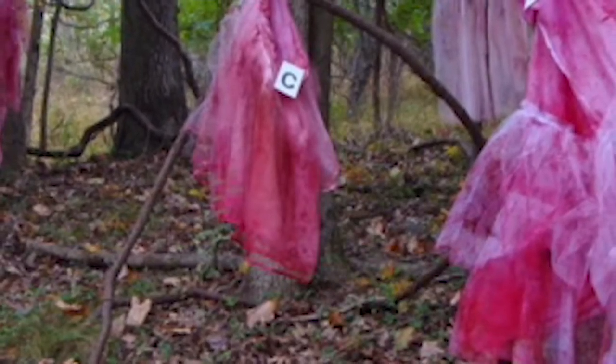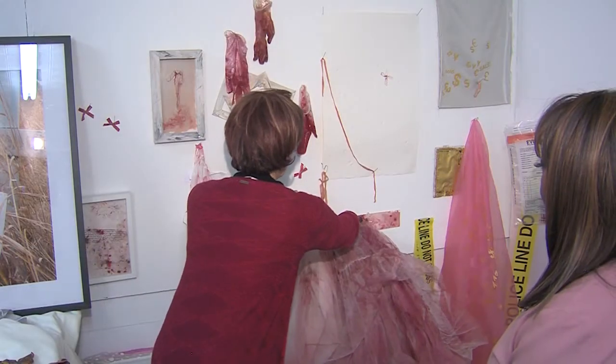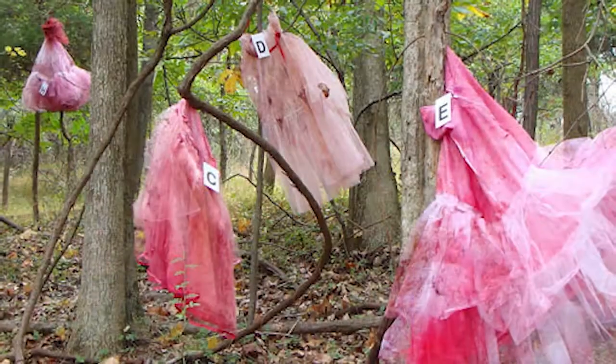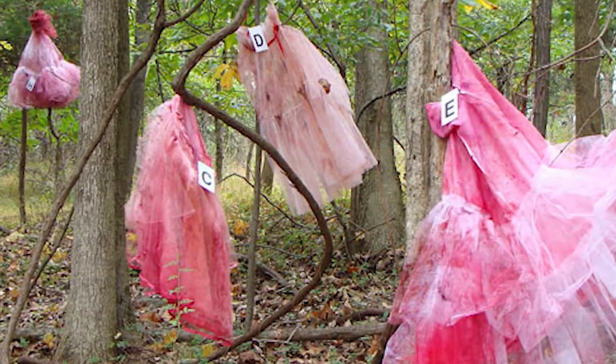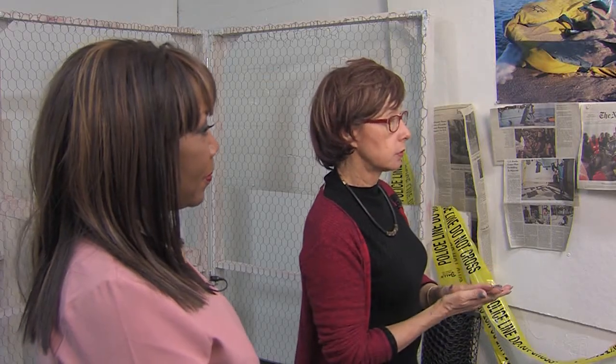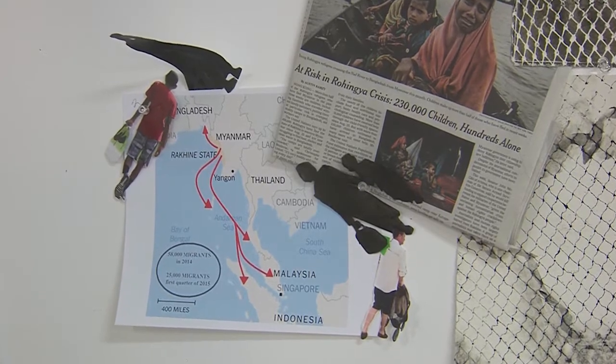Sometimes she places her pieces outdoors, in this case swinging from trees. She says what moved her was a news account about a group of teenagers from Mexico brought to New Jersey with the promise of marriage, only to be held captive. Cut to the chase, they're found as sex slaves in a brothel in Plainfield, New Jersey in 2002, under the most despicable circumstances. Her work is raw, compelling, and because there is no shortage of suffering in the world, ongoing.